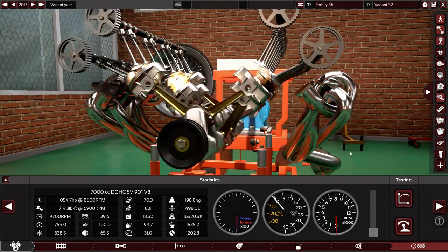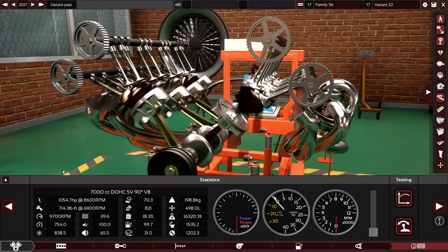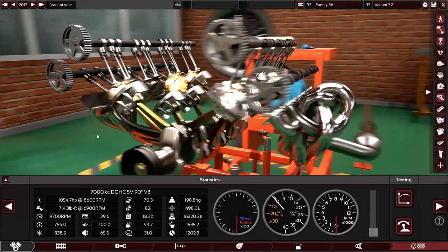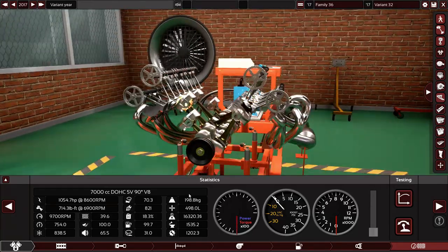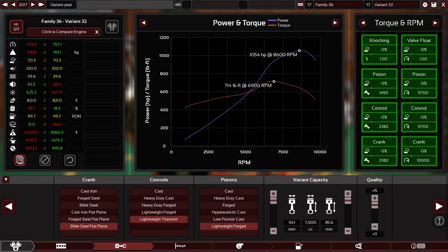Right, so as you saw, this beast makes a ton of power, which is 1054 horsepower and 714 pound-feet of torque, which is super high. I mean, I'm impressed. It's awesome.